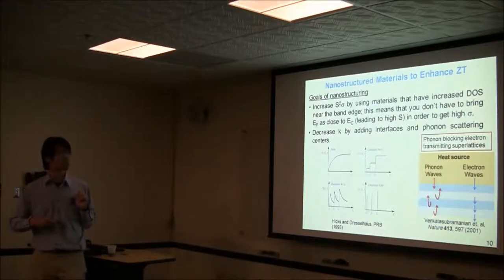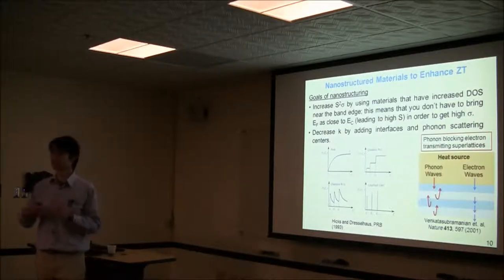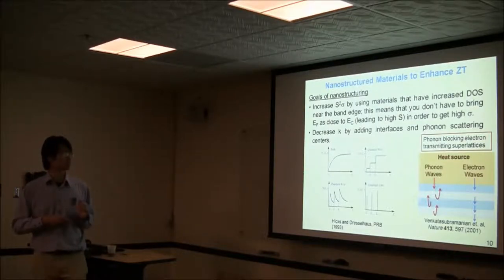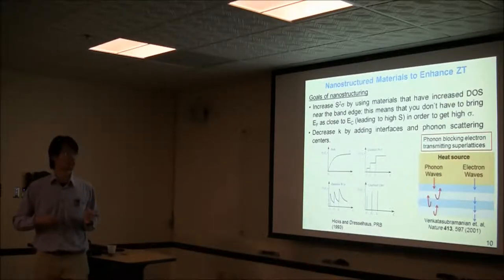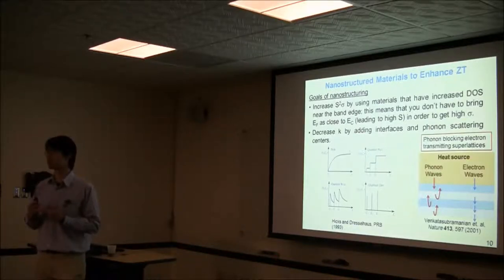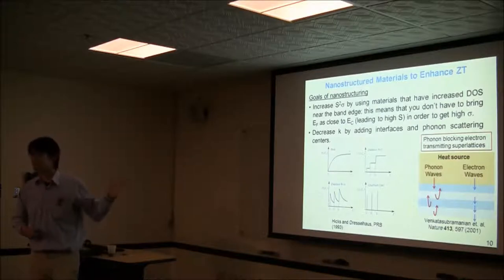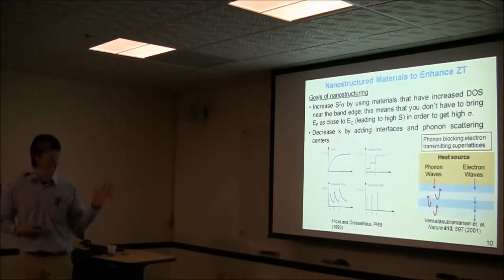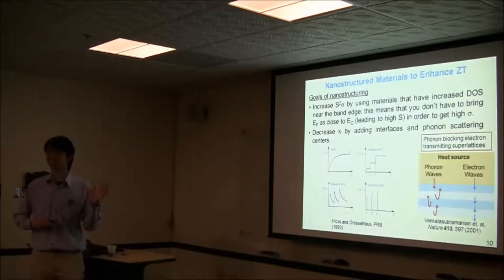Another proposal is that, because of those nanomaterials, there are a lot of interfaces inside your material, and those interfaces will scatter phonons, so you can reduce the phonon transport, which is the lattice thermal conductivity. But the electrons still conduct. So we can reduce kappa while maintaining the electrical conductivity. People have worked on that, and there's already some improvement: with nanostructured material, you can enhance ZT up to 2 to 3, nearly 3, not exactly 3.